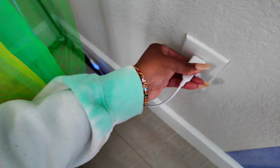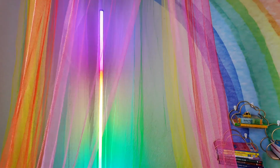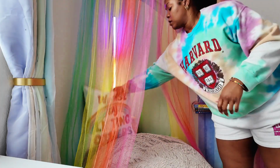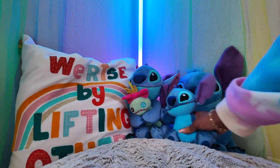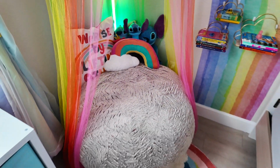This is definitely Stella's favorite corner of the room. She loves to read, and she's always sitting right here on this little beanbag, so I just thought that I could make this space even cuter, and it definitely worked. I really wanted to make this space super special for her, and I feel like this little LED light just really takes it up a notch.